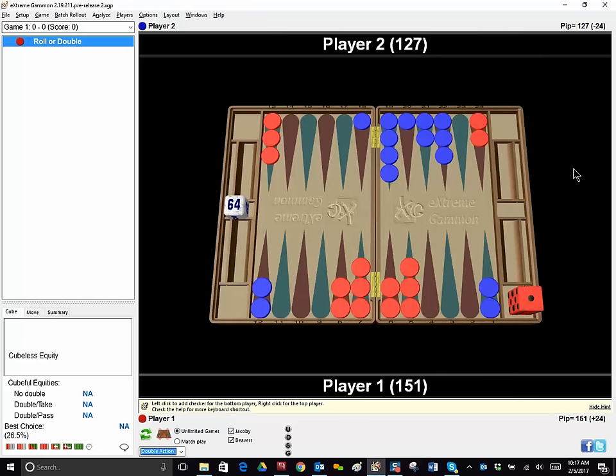Blue might not get hit and has a hell of a game if red doesn't roll one of the 20 hitting numbers. Well, there's more than 20. There's fours and sixes. That's 20, plus 1-3 and 1-5. So there's four more. There's 24 hitting numbers. So if red doesn't roll one of the hitting numbers, of course he could roll double ones and make his 4-point, which is also very strong. So maybe there's 25 great numbers for red.